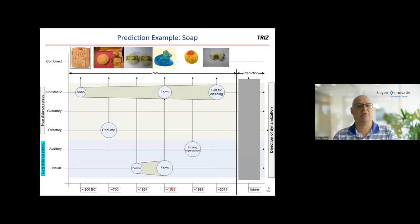Maybe. For example, here's a soap. A soap is very old stuff, then one added perfume. Then came the visual, that you looked for good packaging, that it's good looking. You change the form, maybe also visual or kinetics as well. Then you put in sizzling ingredients, so you have another auditory aspect. And felt for cleaning, and then you put also the soap in. So what you're seeing here is that the gustatory is missing.